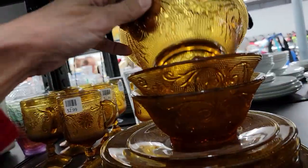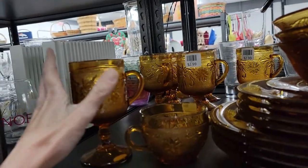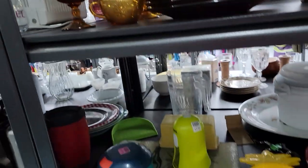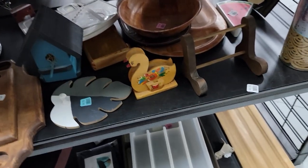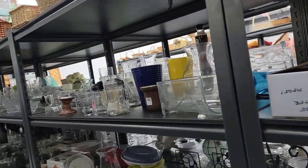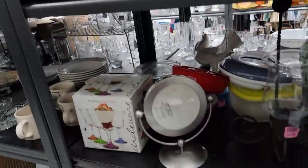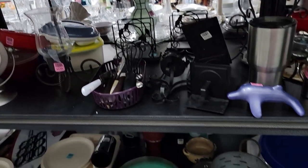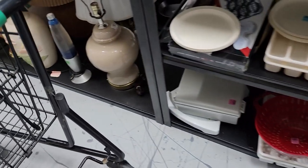All right, let's see. We've got some tiara glass. I'm not a big fan of tiara glass. I know there's some people who really like it. It's just not my vibe. It's not my thing. Okay, this looks like a lot of, you know, everything's kind of mixed together, so we're going to have to hunt really hard. Of course, Jordan is already over into the clothing.